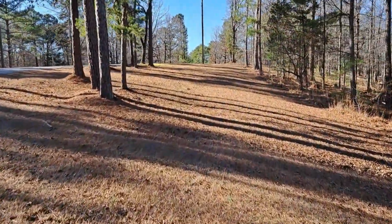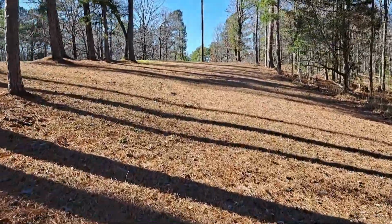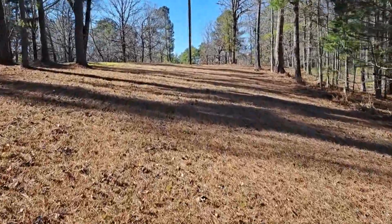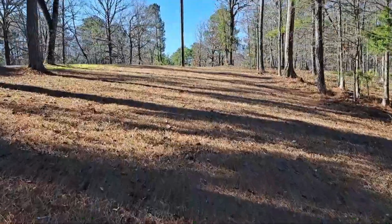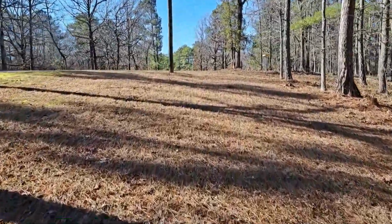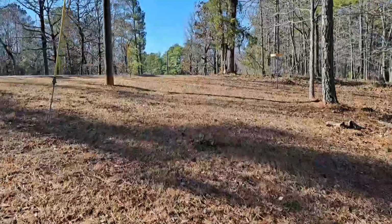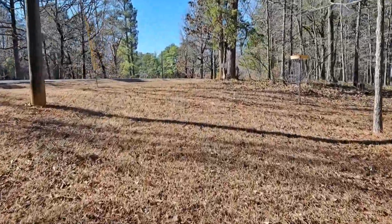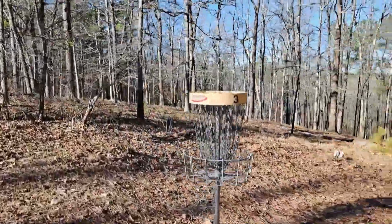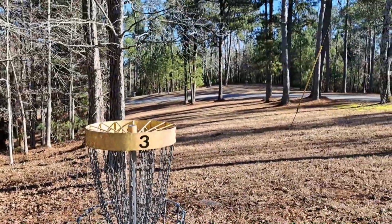Third hole is 246 feet. It's a par 3. It plays slightly uphill through a power line corridor. There's some dense woods to the right. That was also the park entrance road that we crossed there at the beginning, so you have to check for cars before you throw. The basket is off to the right here, right by the edge of the woods. And there's the view from behind the basket back to the third tee.